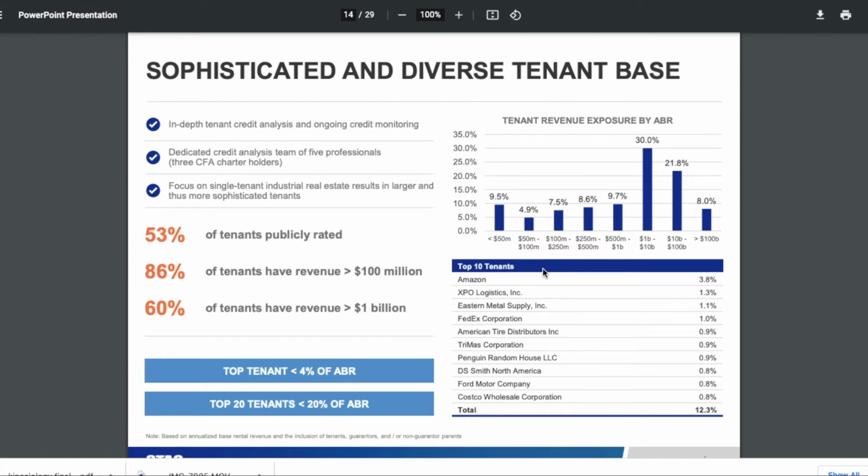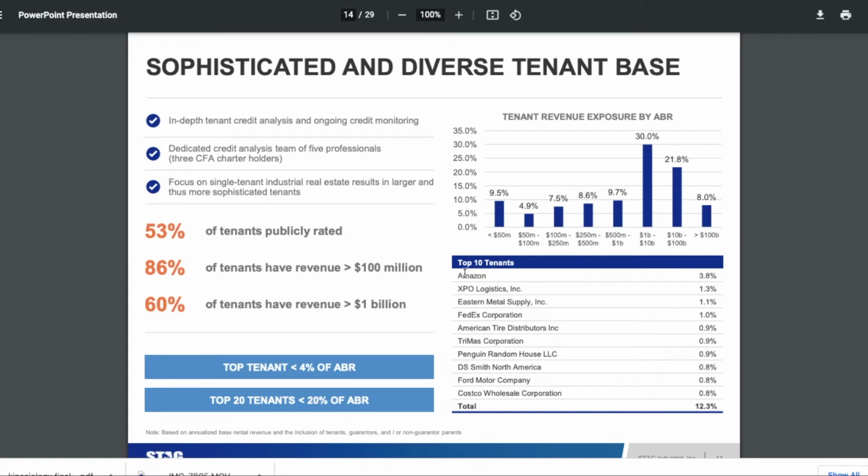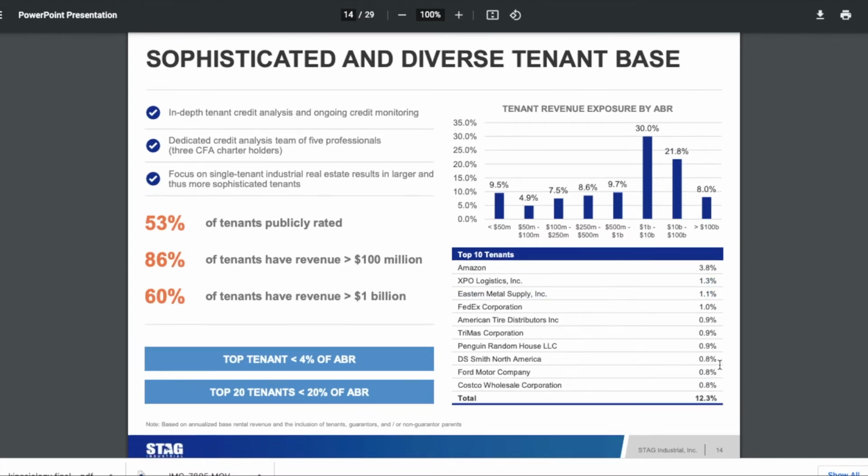As you can see from this list here of top 10 tenants, these are companies that are not going anywhere anytime soon. Great to see Amazon as their number one tenant, making up a little under 4%. But at the same time, all these other tenants only make up from 1.3% to 0.8%. So it's not that all their business is coming from a handful of customers, which you don't want to see. You want to see a company that's very well diversified, and STAG definitely is.